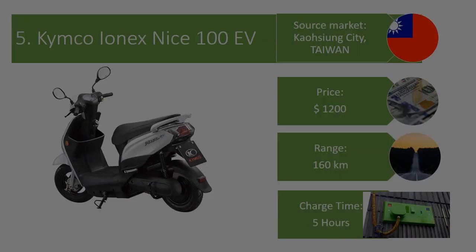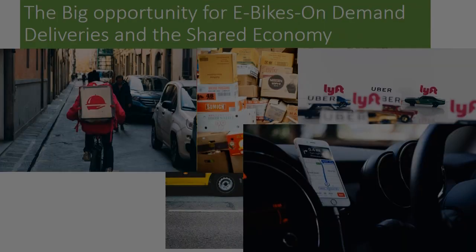Another one is from Thailand, the Kymco Ionics. This one is coming in at $1,200 with a good range of 160 kilometers, and you can charge it in 5 hours. Kymco, in fact, and the Taiwanese market are the ones driving this battery swap model. So you have Gogoro as well as Kymco giving the battery swap options. Then you can get more range.